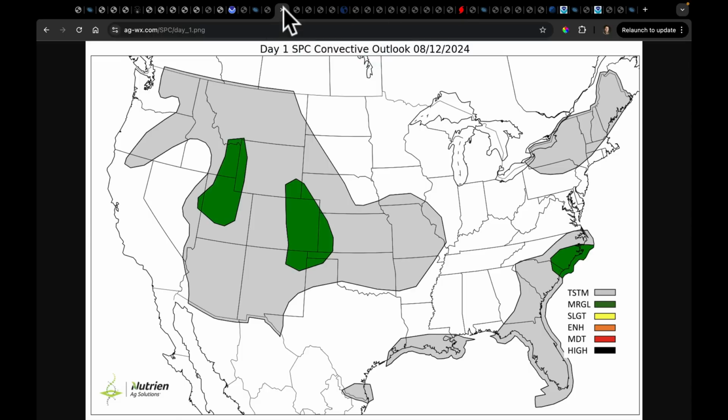Today's risk of severe storms, just a few areas to keep an eye on. One here coming out of Utah toward the eastern end of the Snake River Valley. We then have the front range getting out into the high plains here of Colorado and surrounding areas.